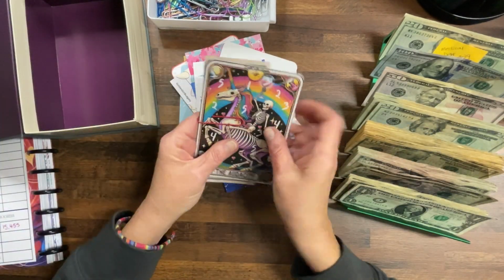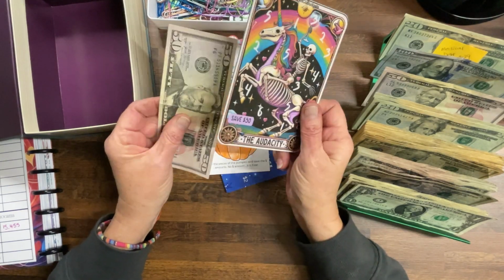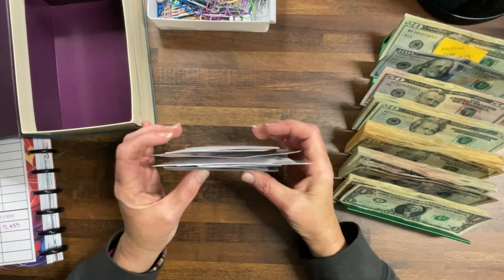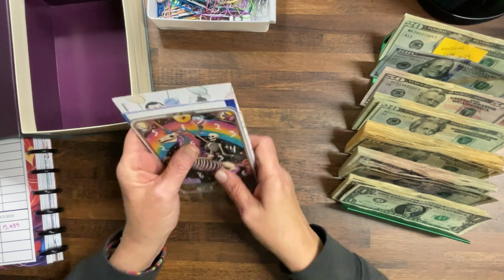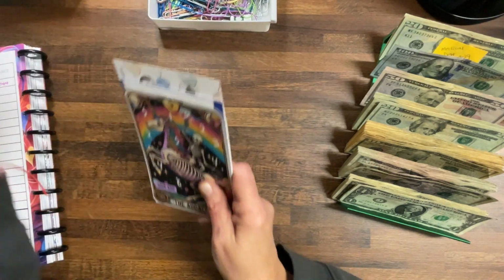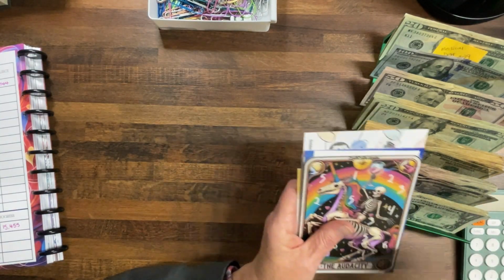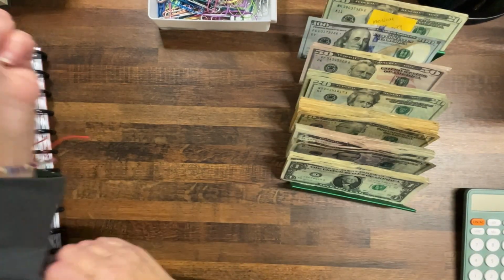And lastly, we have my challenge, which is tarot card, the Audacity, and that was $50. So these are all my finished challenges for the month, which is fantastic considering January was very low. So our boxes are empty, ready for this month. And I put all these away. Let's count what we've got.